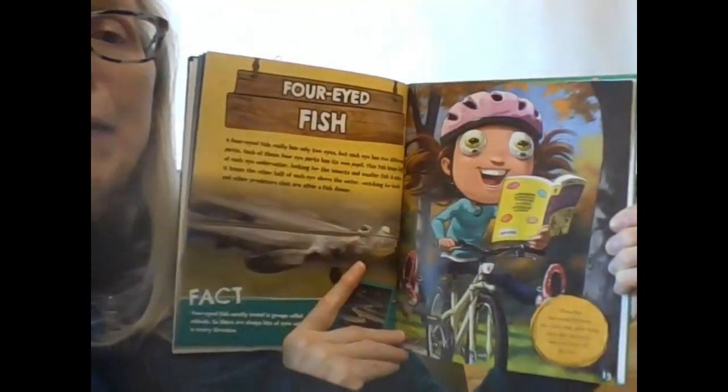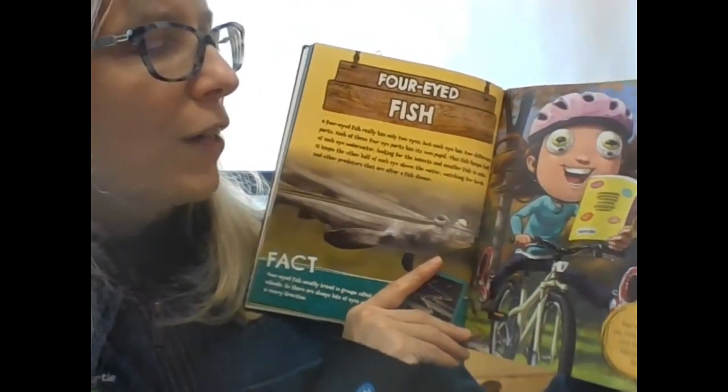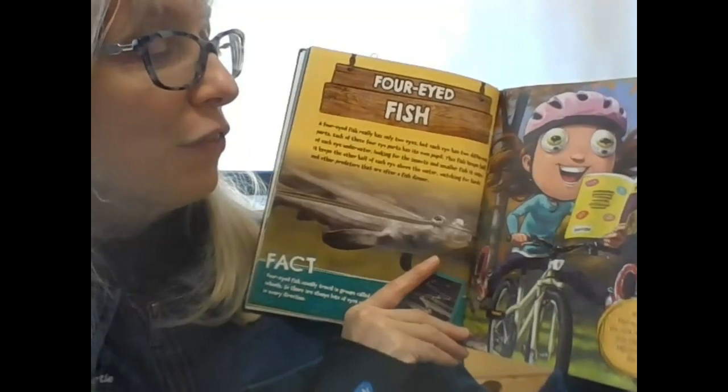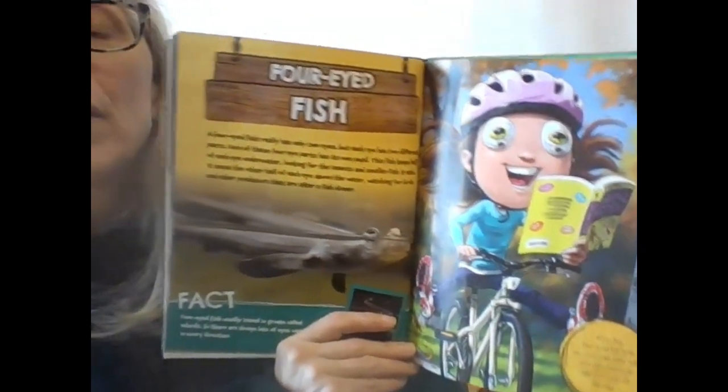Check this out. She's riding a bike and reading a book. If you had four-eyed fish eyes, you could read while riding your bike and never take your eyes off the road. And that's my two favorite things to do, read and ride bike. Pretty nice.